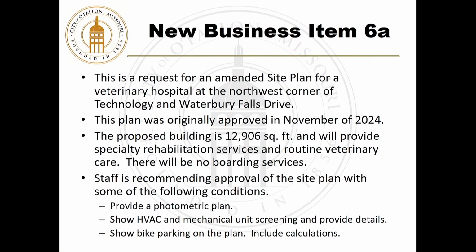This is a request for an amended site plan for a veterinary hospital at the northwest corner of Technology and Waterbury Falls Drive. This plan was here in November of 2024. Since then, they've made some changes to their plan and are coming through with a new plan. The proposed building is just under 13,000 square feet, and they'll provide specialty rehab services and routine veterinary care. There will be no boarding services at this site.